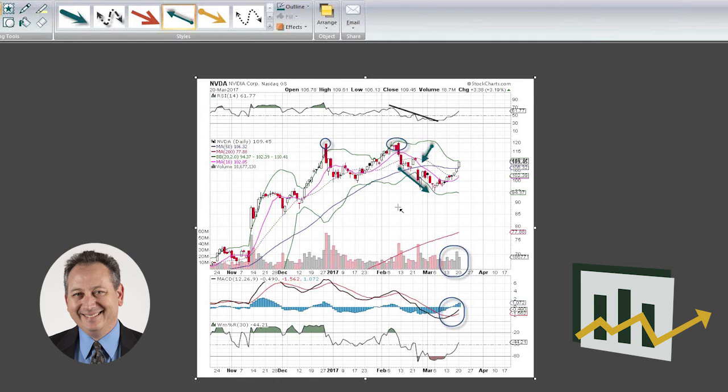But let's see what happens here with NVIDIA. We're encouraged here, especially if it makes a move to these highs from back in December and February. It could get real interesting to get past 120 bucks.